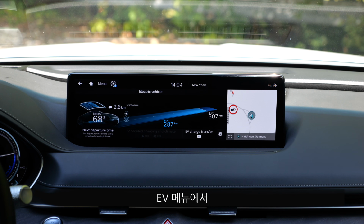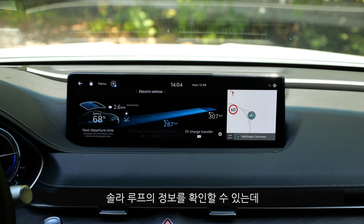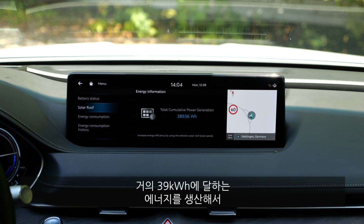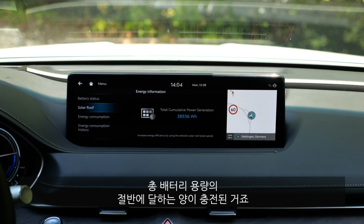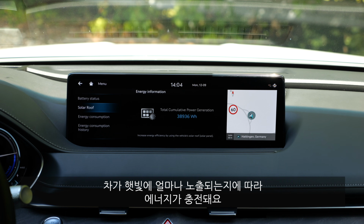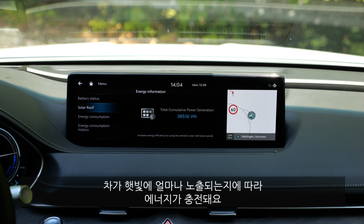What's interesting here in the EV view, for example, is that you can also access information on the solar roof, and we can see it has already generated almost 39 kilowatt hours. So like almost half of one full battery charge. So it does bring you something back depending on how often your car is actually standing outside in the sun.